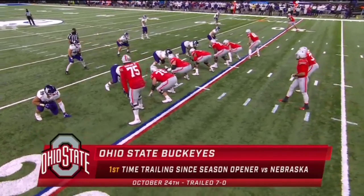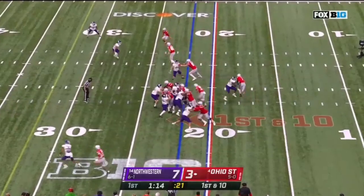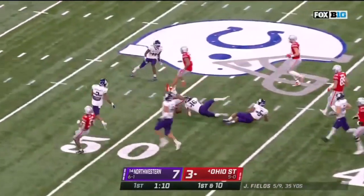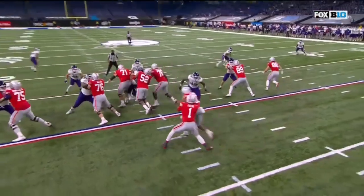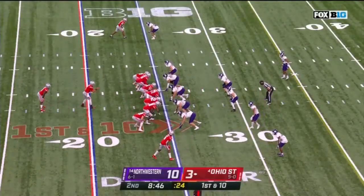Ohio State takes over at their own 22-yard line, 1st down. And they'll give it to Master Teague. Watch him go. Master Teague, huge run as he gets to midfield. Hands the football off, and then there's a big hole there. There's Adibare, number 49. See how he takes Fields, and then huge hole. Game working for Ohio State.